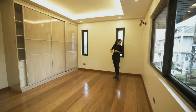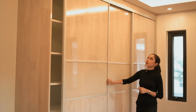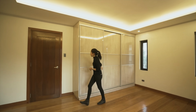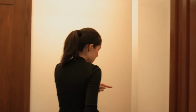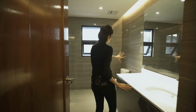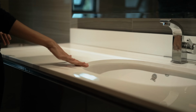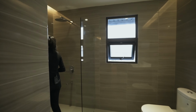So you have this much space, a lot of provisions for your outlets, and then your built-in wardrobe. So sliding doors as opposed to your regular swing door. And then right next to it, we have a beautiful common toilet and bath. So very nice and sleek. You have a lot of counter space, you have your sink, your water closet, and then your enclosed shower space. It's actually quite spacious. And of course, your provision for your toiletries.